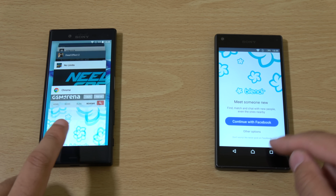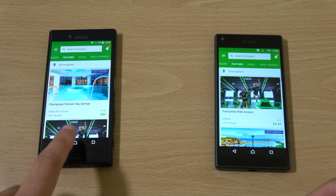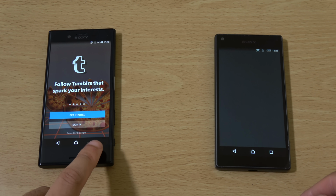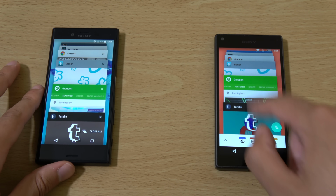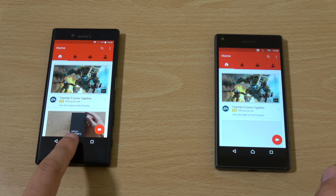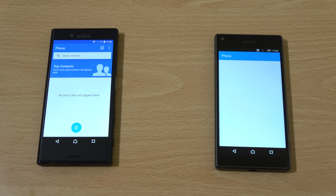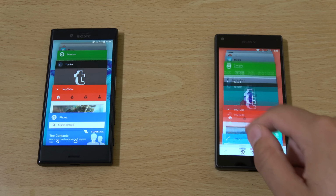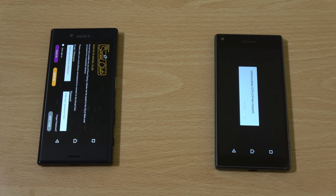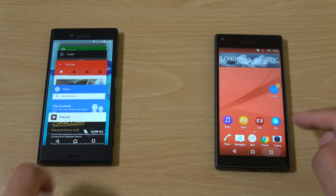Just have a look at the multitasking as well. So we're getting 3 gigs of RAM now in the X Compact, which, as you can see, already is benefiting the device. This is what I was asking for from Sony. And you see this grinding to a halt. 2 gigs of RAM isn't really enough anymore, if you ask me. See if they held the games in memory, the X Compact. So you can see the Z5 Compact's really suffering now.